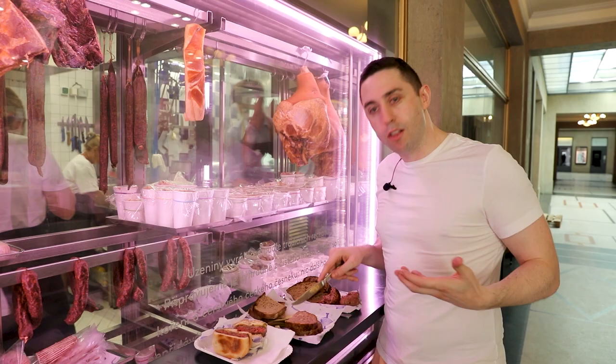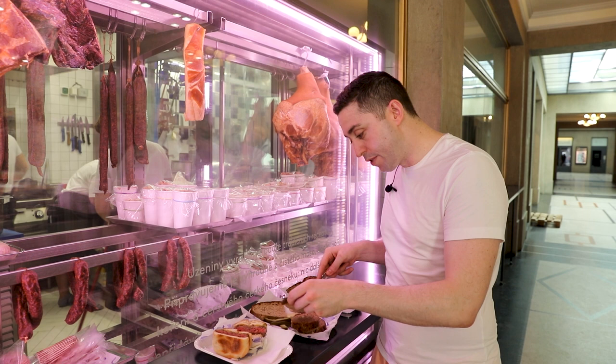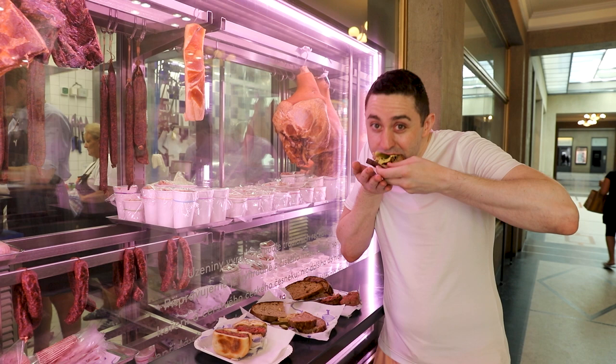Next thing is meatloaf. Need to come and get some of this. That was the first thing they said that I should get here. It comes with a bit of bread. I've had so much bread already today. Mustard. Hey, use my fingers. You need a pickle as well. Let's see if this fits in my gob. It's pretty close.